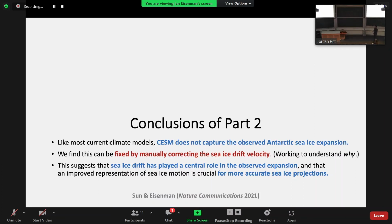We found that this problem in CESM could be fixed if we manually corrected the sea ice drift velocity. Putting in an observed estimate of the sea ice drift velocity caused the model to suddenly capture that Antarctic sea ice expansion. And we don't really understand why, and we're still working on that.